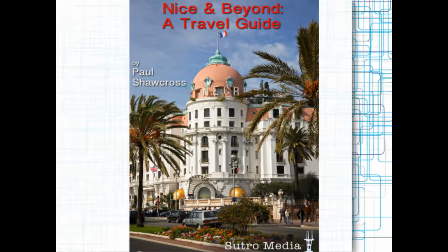The splash screen on the app. And what building is this, Paul? This is the famous Hotel Negresco on the Promenade des Anglais, Jeff. It's a Belle Epoque hotel, very, very nice building. Quite expensive to stay in, but I think it's the sort of place you might treat yourself to. It is really nice, and it's right on the front overlooking the sea.